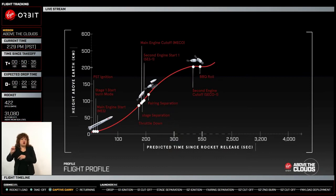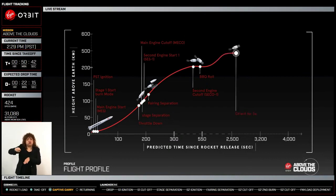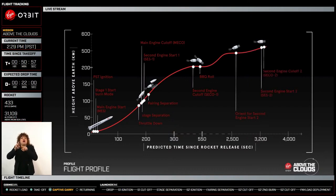Next, we will see the vehicle enter into a maneuver we call the barbecue roll in order to ensure proper thermal balance across the vehicle. From here, we'll fly for about 30 to 45 minutes until we reach the apogee of our transfer orbit. Once we reach the desired point, we'll reorient the second stage for a quick second run phase of the Newton 4. This point will be very exciting as we have reached the final desired orbit and we will be ready to deploy the payloads for all of our eager customers.